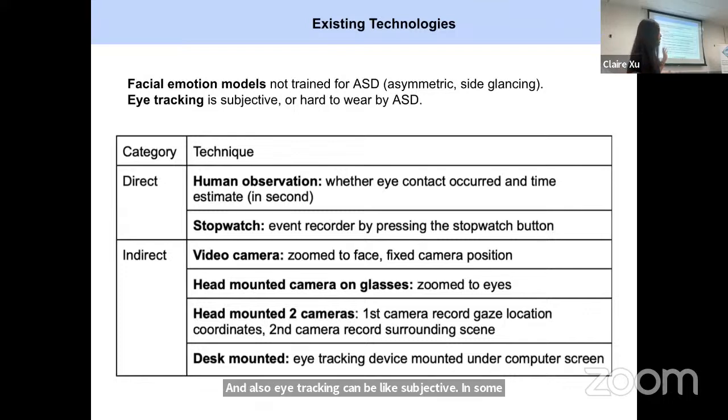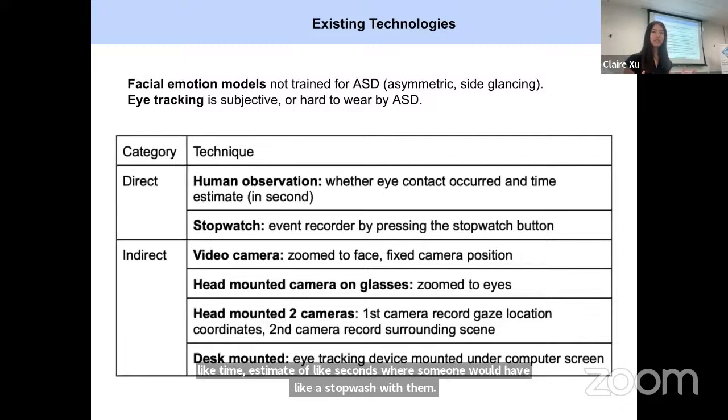Right now I have two categories here. The first one is direct and the second is indirect. Direct is more subjective since it involves human observation, where eye contact is estimated in seconds, with someone holding a stopwatch and tracking how long you make eye contact for.